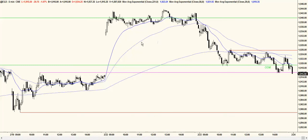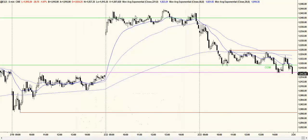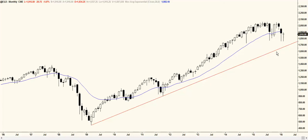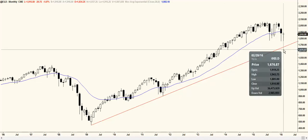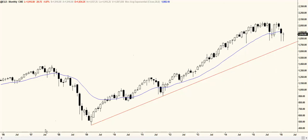Really, not a lot has happened these past few weeks, or really a few days, excuse me. Monthly chart, really important in my opinion. We are right at the open of the month, and as you heard me say earlier today, targets: the open of the month, the high of this month, the close of the month, and the moving average. They're all very close to each other.